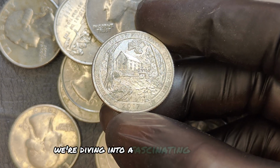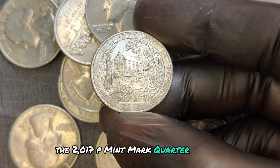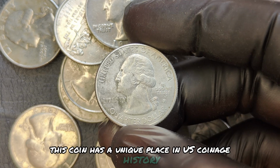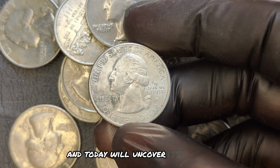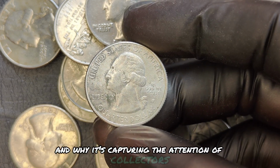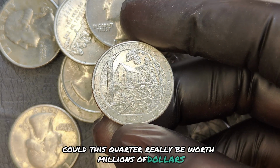We're diving into a fascinating and rare coin story, the 2017 P Mint Mark quarter coin. This coin has a unique place in U.S. coinage history, and today, we'll uncover its origins, its design features, and why it's capturing the attention of collectors everywhere. Could this quarter really be worth millions of dollars?